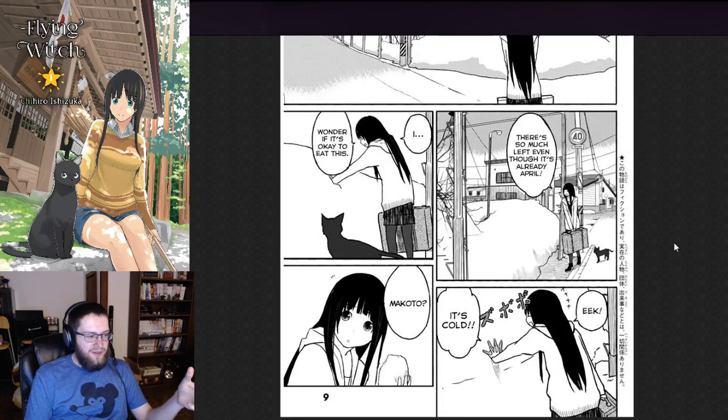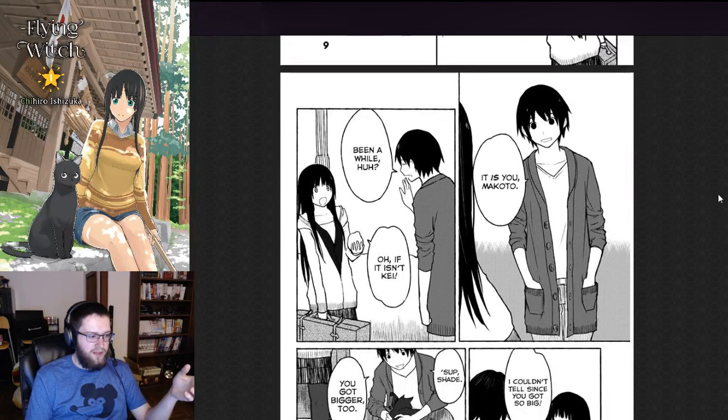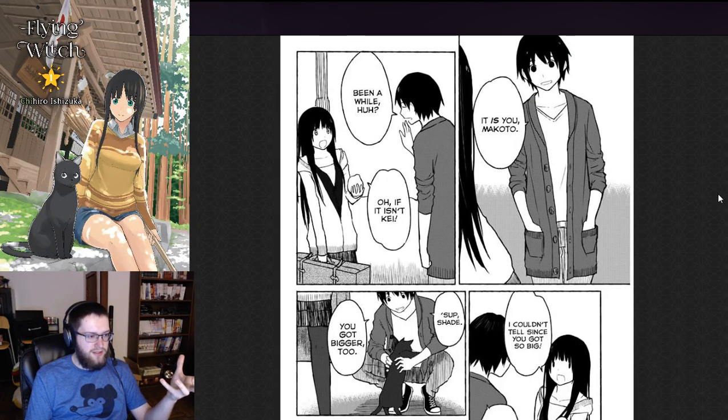The art style, although it's very simplistic, at least for the characters, the backgrounds tend to be decently detailed. The characters are really appealing, with the sort of simple lines and dark colors. It's very nice. I like it a lot.